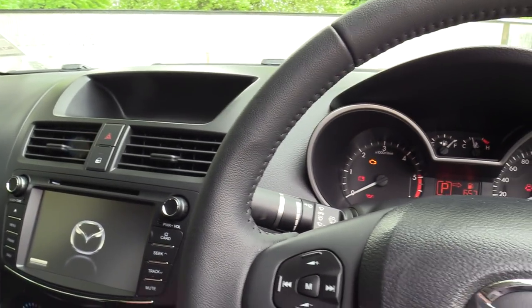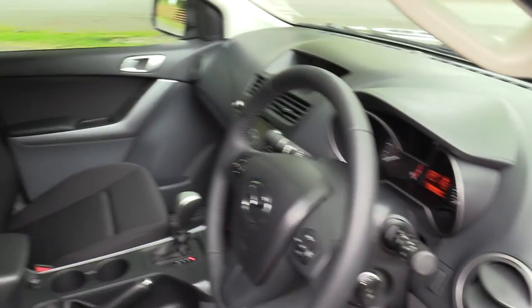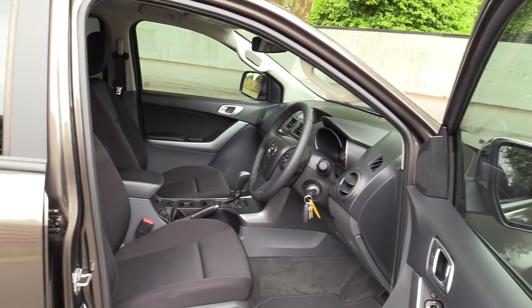So fantastic vehicle, stunning looks on these Torrent alloys with flares and everything. So it's all ready to go.